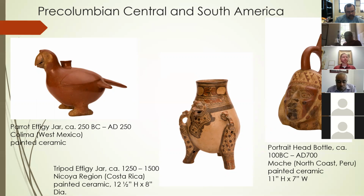So to start off with, the parrot figure that you see on the left-hand side. This is a ceramic parrot effigy jar from the Colima culture of West Mexico, around the current West Mexican state of Colima. This dates to 250 BC to around 250 AD. The Colima vessels are noted for their use of red paint, which is obvious here, and sometimes tan paint for body details such as the beak or the feet. Typically, they're hollow-bodied, and they are found in burial contexts.